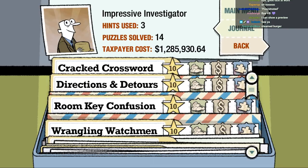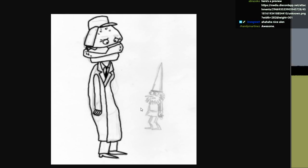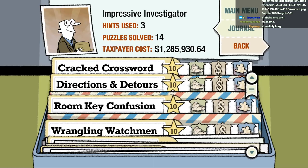Yeah, I like this game a lot though. It's good. It's so cute. Like, oh my god. It's super cute. Speaking of super cute, here's a preview. Oh my god. It's so tiny. Enhance! Oh, it's really cute! I'm looking forward to it. Thank you. Thank you already, Blazeco. It's adorable.